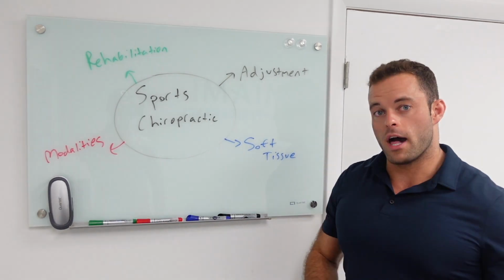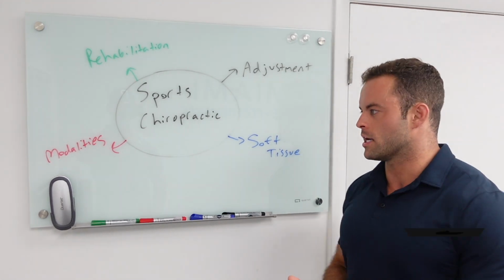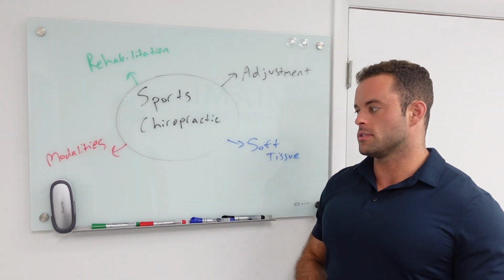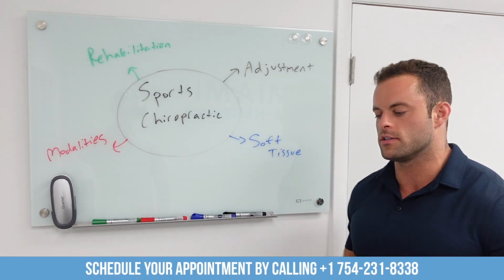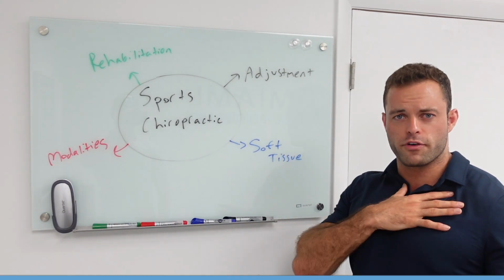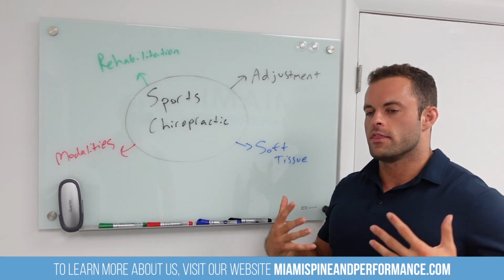We'll also use modalities, which some other practices do use. We use things like Normatec compression boots, so we use those for the legs and hips. We'll use the Venom, so that'll be vibration and heat. We use sometimes the electric stim, so we have a machine that has 11 different frequencies. Depending on if someone is pre-competition or post-competition or they're in the off-season, we'll use a different frequency, but we use the Compex unit. So we use a number of different modalities.